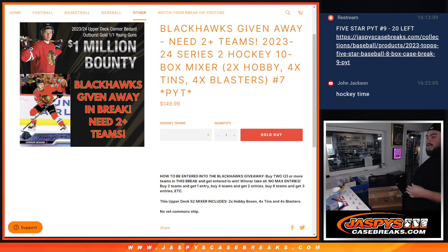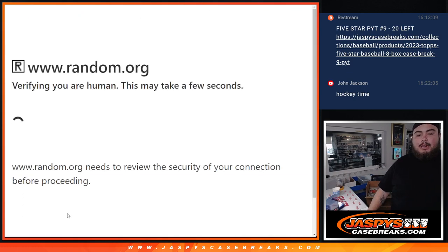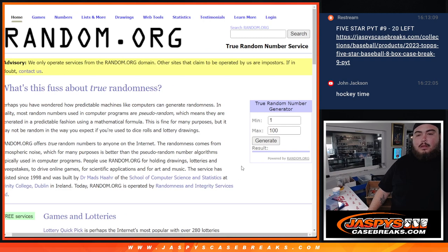So for the first ones, like I always do, I'll generate two different numbers to represent the box. Basically, the way these are stacked is in fours, 1, 2, 3, 4, 5, 6, 7, 8, 9, 10, 11, 12. I'll generate two numbers for this break, and then for the remainder breaks, however many more we can do, I'll just grab randomly like we always do. So here we go.